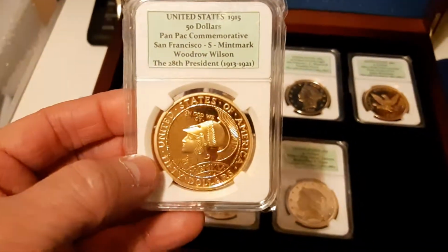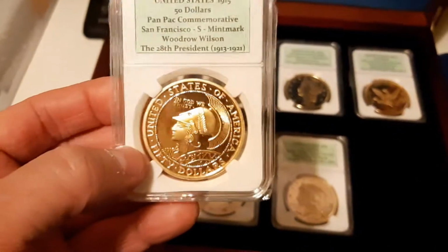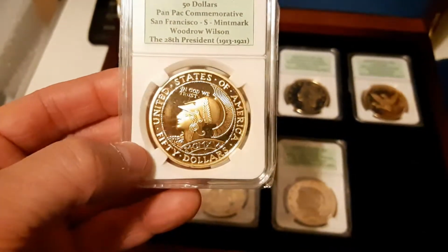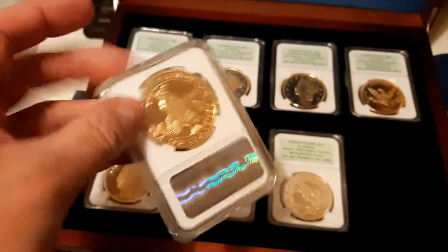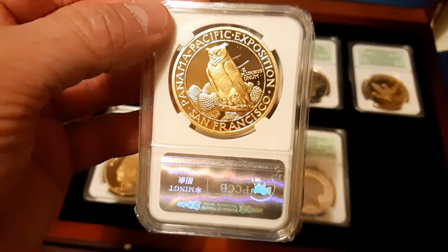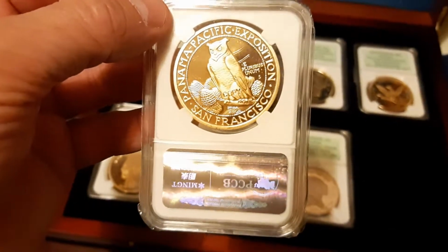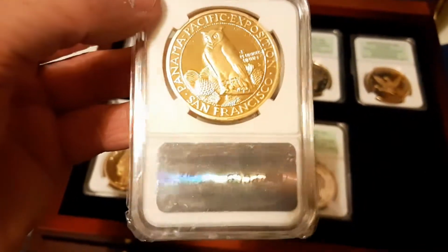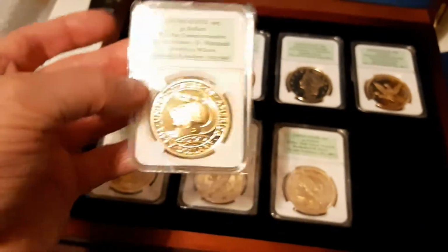1915, $50, Pan Pac commemorative, San Francisco Mint. Panama Pacific Exposition, San Francisco, beautiful and rare and expensive coin. Too bad that these are all replicas.